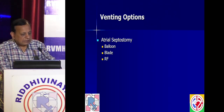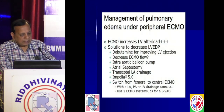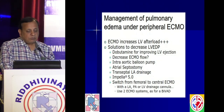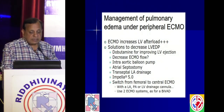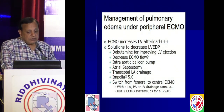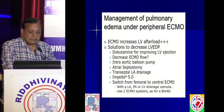Venting options are atrial septostomy, balloon, blade, and radiofrequency. Right superior pulmonary vein venting is done post surgery, or a venting cannula by percutaneous or invasive method. Then management of pulmonary edema under peripheral VA ECMO: it is caused by an increased LV afterload. So the solution is dobutamine, decrease the ECMO flow, use an intra-aortic balloon pump, do atrial septostomy, do a transseptal LA drainage, or use Impella, or switch over from femoral to central VA ECMO.